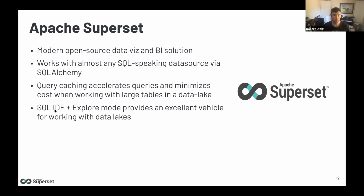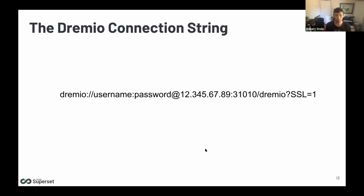Also, it has a pretty full-featured SQL IDE and something we call Explore mode, which I'll show, which provides a really good vehicle for working with data lakes. And I'll show you why that is in a second here. So I think we're going to hop over in just one second.